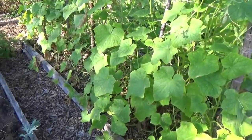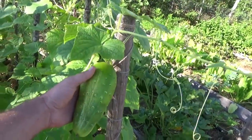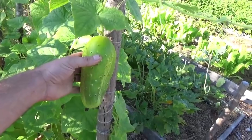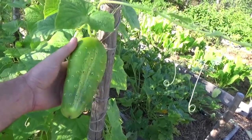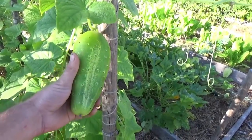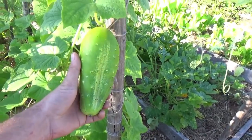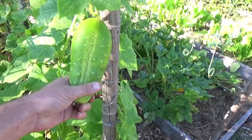This is just one I didn't notice, so it managed to grow to this outrageous size. Now, a lot of pickling cucumbers, when they get big like this, they don't taste good. They get sort of bitter. These are actually still quite good as a salad cucumber. Maybe not as good as an ideal salad cucumber, but still great. We eat these in salads. They're fine. You might want to peel the skin off. It's a bit of a tough skin, but perfectly fine in a salad.